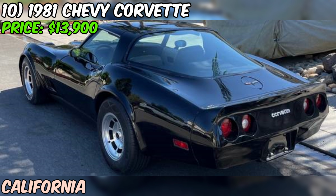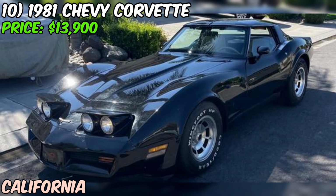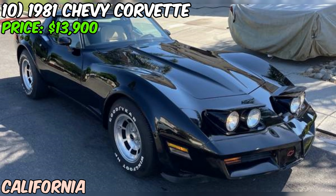Now, I do want to mention one small thing. The seller notes that the car needs a smog pump in order to pass a smog test. But honestly, that's a relatively minor issue in the grand scheme of things. If you're handy with a wrench, you might even be able to install the pump yourself.